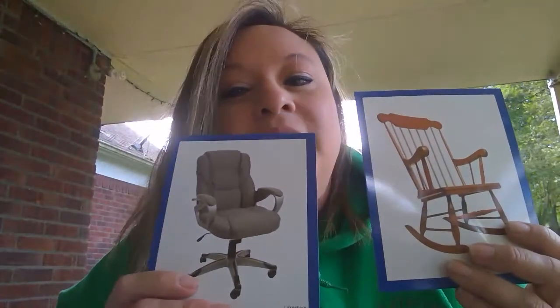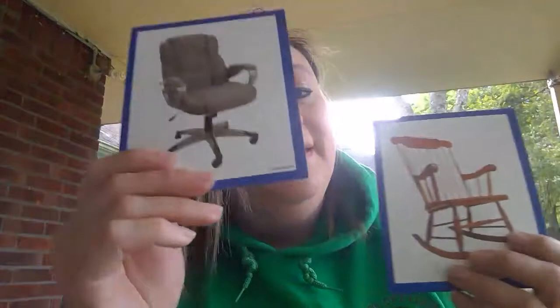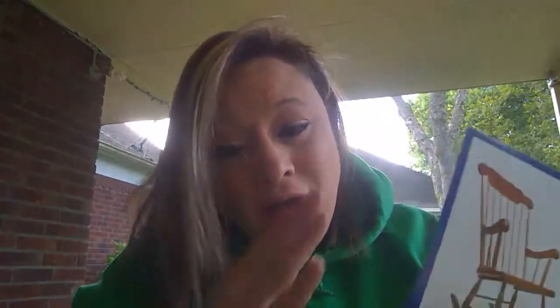So look here, we have two different types of chairs. We have a rocking chair, and we have an office chair. There we go. What do we use chairs for? We use them to sit in. If we had to stand up while we worked all day long, whew, we would be super tired by the time we got home. We would fall out.